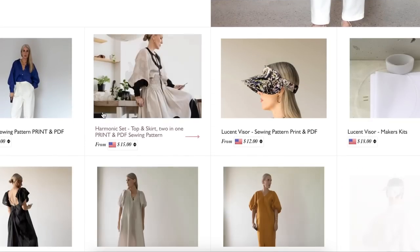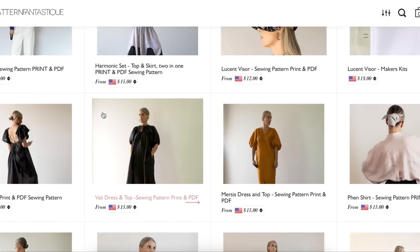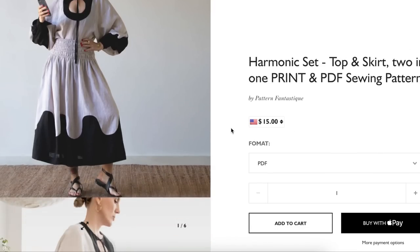Okay, next we've got, wait, this is a set. So, is the set the pattern? Okay, yeah. All right, the set is the pattern. Great. So this is the harmonic set, top and skirt, 2-in-1 sewing pattern. Still $15, even though you've got a top and a skirt that we're going to be looking at. Wow, this looks like fun.